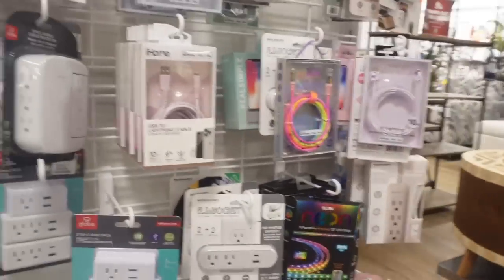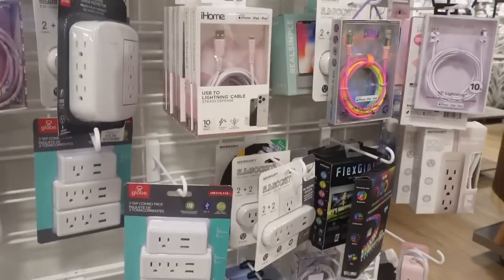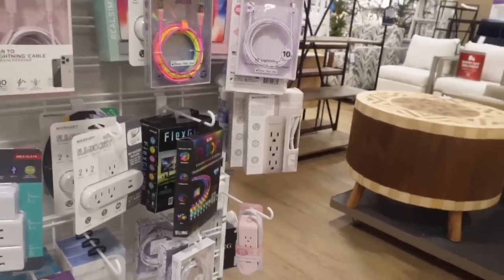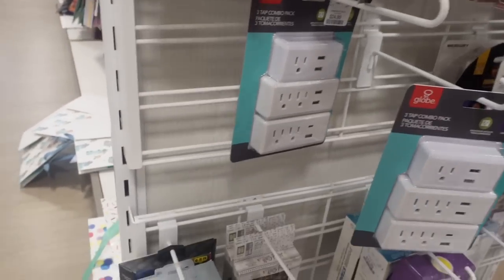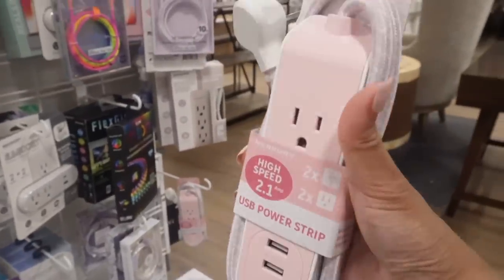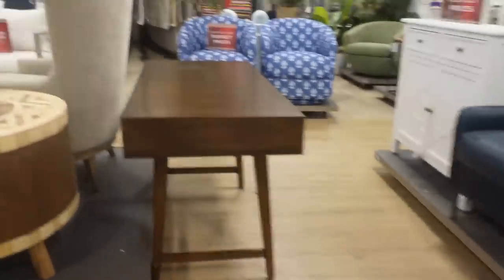Oh, you might want to get an extension cord. Not them, but an extension cord. Because, baby, it's like no outlet. Well, in my room at least. I need to find a black one because the one I got looks nasty. Oh, I'm gonna get this pink extension cord now. And that's it. I'm not trying to go overboard today.